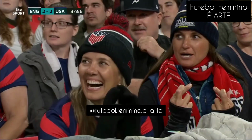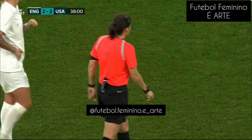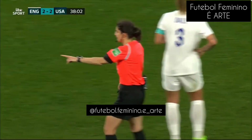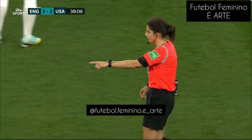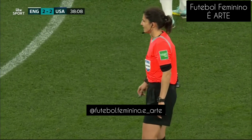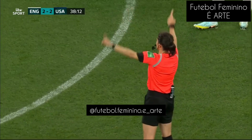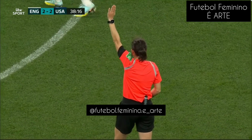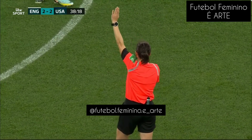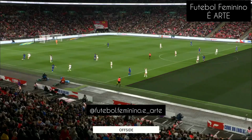Space for Trinity. You need to cross your fingers. It's a really well-worked goal. It would be a shame for the USA if that doesn't stand. The longer they take, the more you feel it's offside, and it is indeed offside. So no equaliser for the United States, and disappointment for Trinity Rodman, and a reprieve for England.